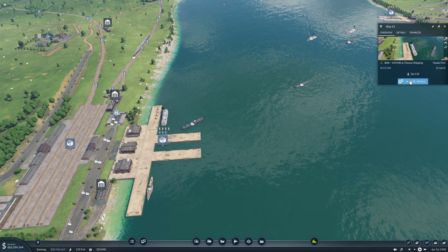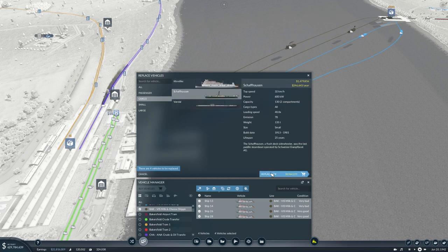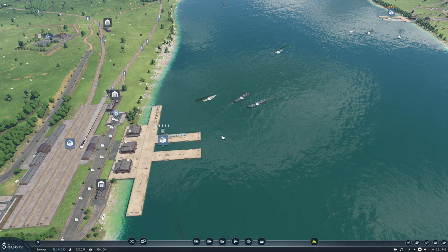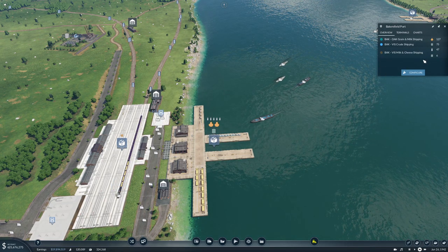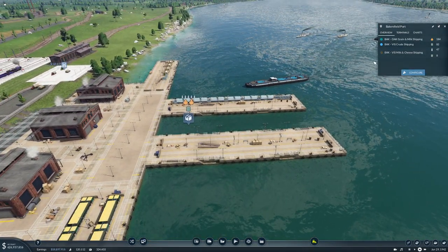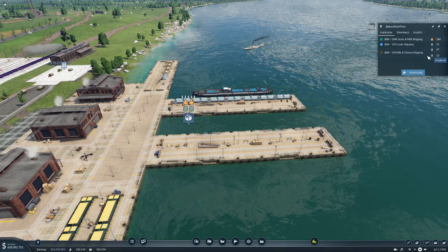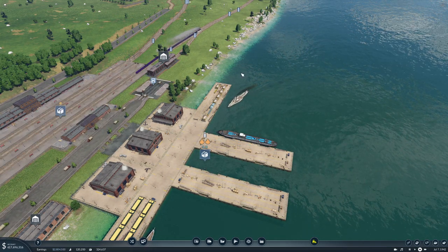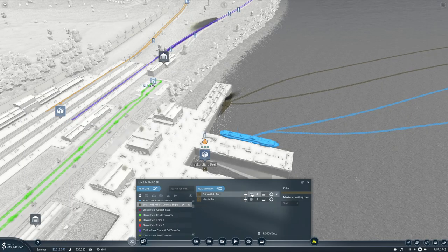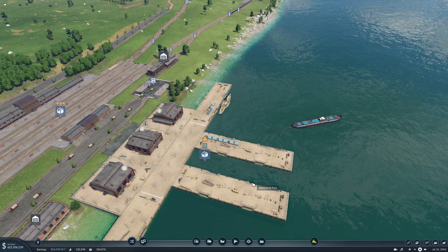I do think I want to... Let's replace these vehicles with the Schaffhausen, because then they can carry a bit more. Seven milk waiting. Why are we getting crude on the milk and cheese shipping? Well, this line, Bakersfield port is... Well, you can load everything except crude. Do not load crude.